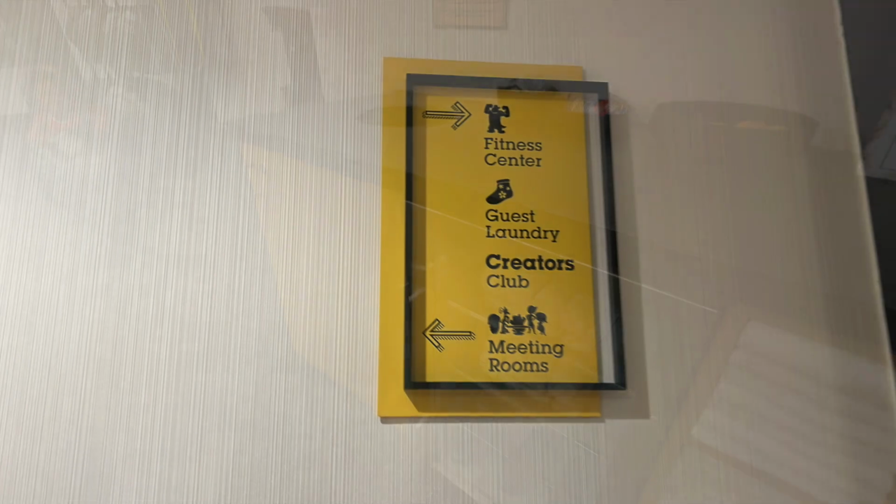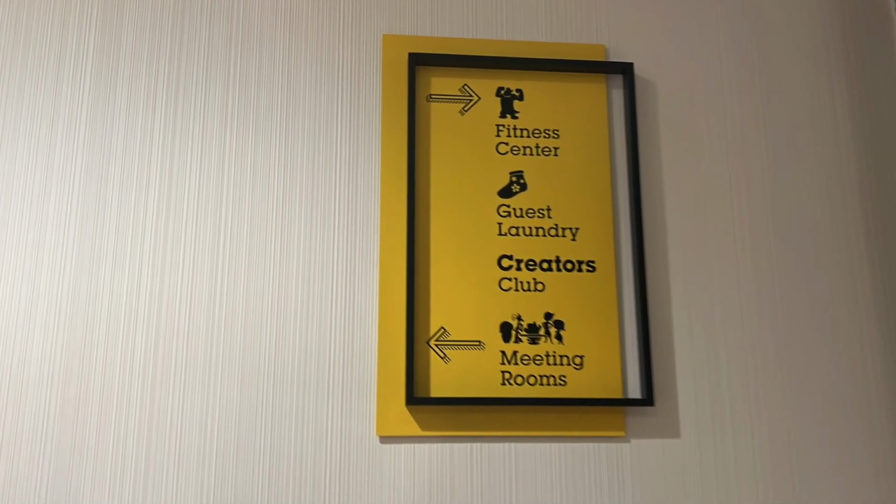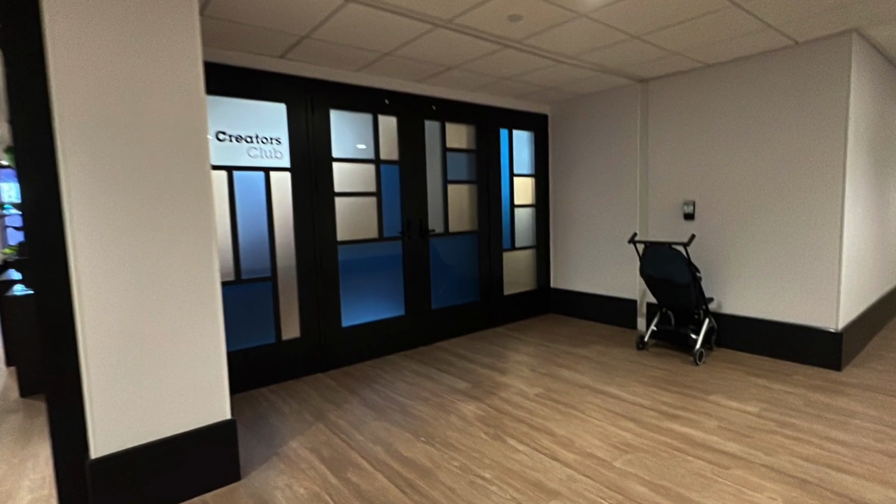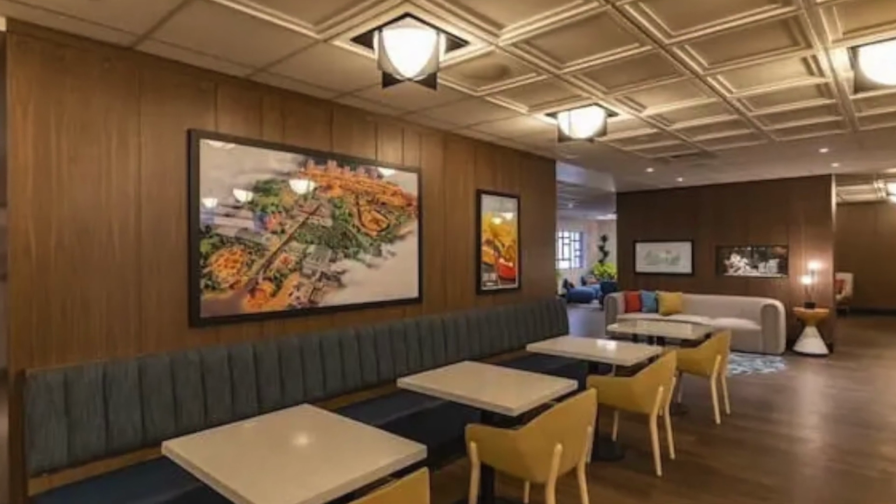The last space on this floor is for the concierge level guests. Your lounge is called the Creators Club, where you can access it with your room key.